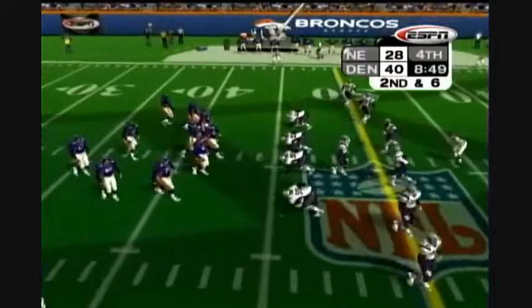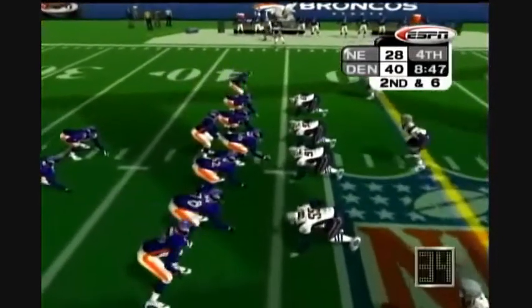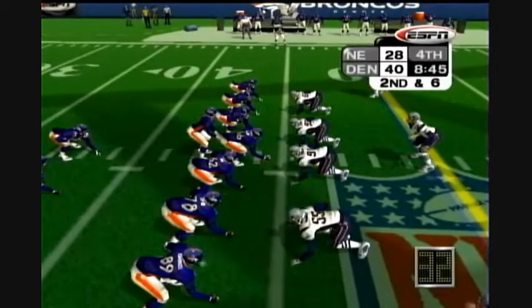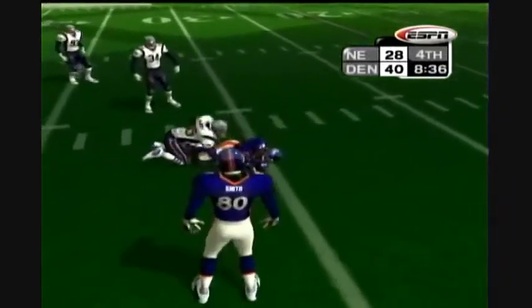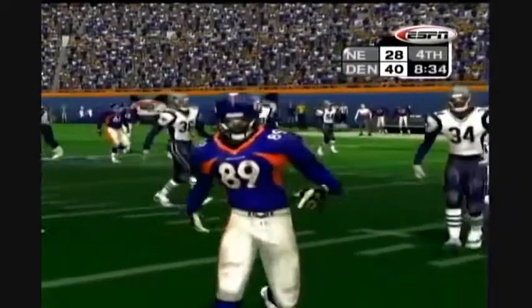Second down and 6 to go. Fullback to the strong side. Two tight ends for the Broncos. Greasy dropped back. Caught in traffic by Carswell. 25-yard reception by Carswell.